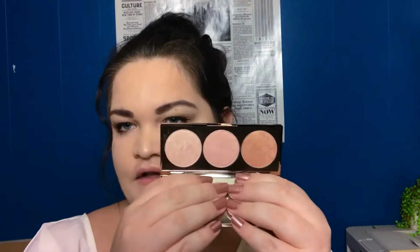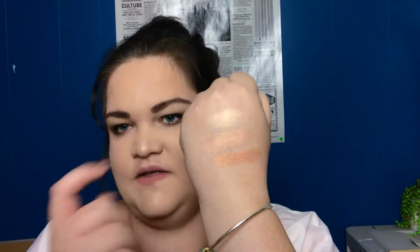The next thing is the highlighting palette. So the carton just looks like that, and then the box is this gorgeous golden palette. It's one of those reflective ones that really show up all of the fingerprints. So that's not ideal, but whatever. And this is what the highlight shades look like. So you get a champagne, a pink, and a more bronzy shade. And just to swatch them, that is the highlight colours swatched there. So that's the champagne, that's the pink, and that's the bronze.